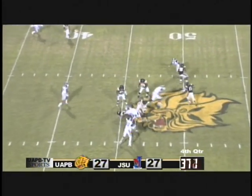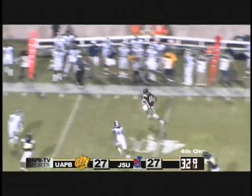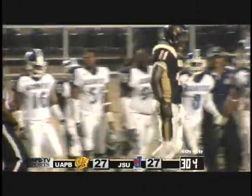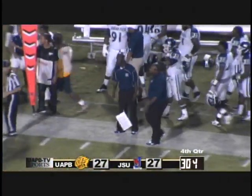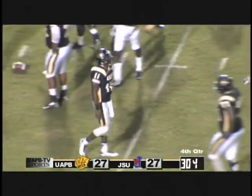So here's Anderson, can't take a sack. He breaks free, out of problems at the 40. He's got something, a first down run and out of bounds at the 32-yard line with 30 seconds left. Ben Anderson making it happen. He really is, I tell you. And now you're within Tyler Strickland's field goal range, right?